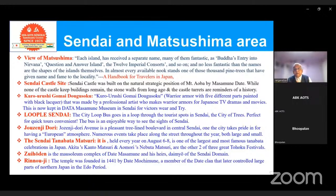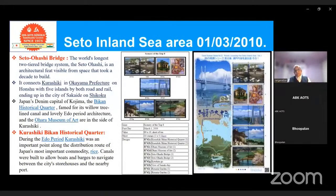Then we have the Seto Inland Sea area, inscribed on the 1st of March. This was released in 2010. Then we have the Seto Ohashi Bridge, the world's longest two-tiered bridge system. The Seto Ohashi is an architectural feat visible from space that took a decade to build. This connects Kurashiki in Okayama Prefecture on Honshu, the main island, both by road and rail, ending up in the city of Sakaide in Shikoku, which is another island there.